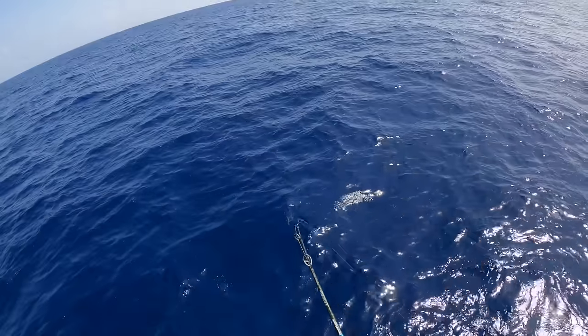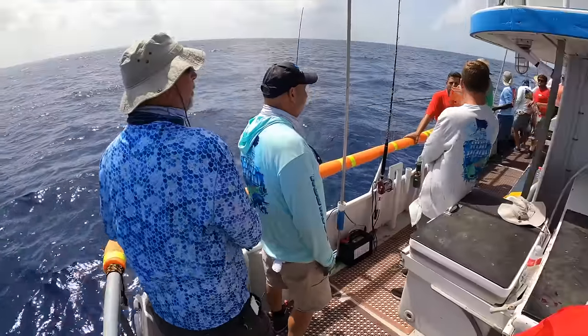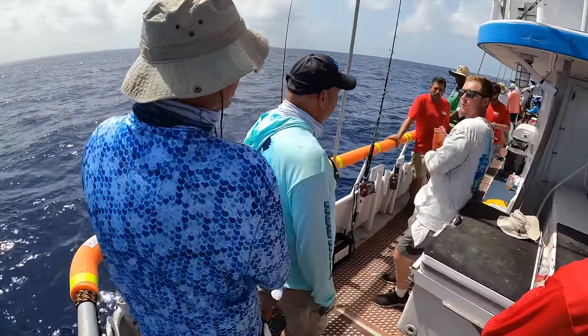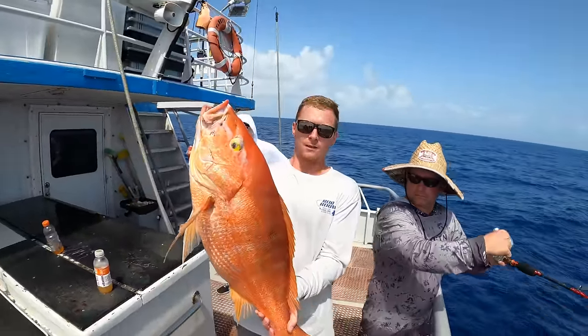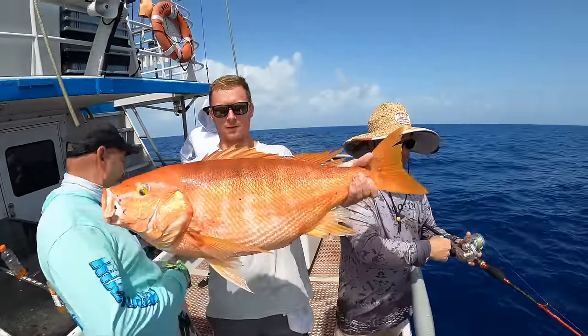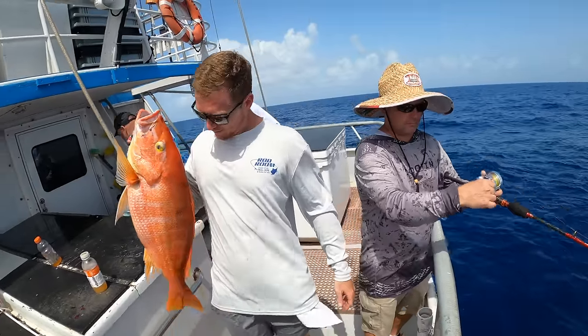Can I point out that that rod is having no problem with that jig? Oh, not at all. I don't have my phone. Somebody grab a phone? Mayor didn't believe me it was a yellow eye. Dude, that is as big as a yellow eye gets. I've never heard of one that big. Easily 20 pounds. Easily 17, 20 pounds. Crush it.